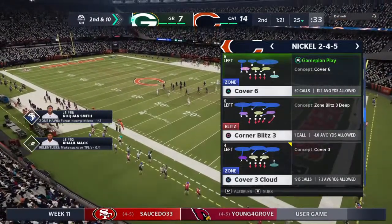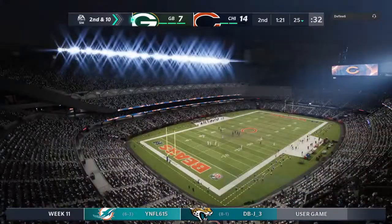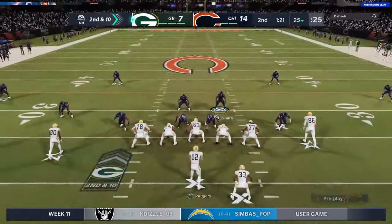To this point, I've been impressed with the work defensively. They have not allowed a lot of receivers to run free. And there's another example, another incompletion. An incomplete pass leads to 2nd and 10 from the 25.